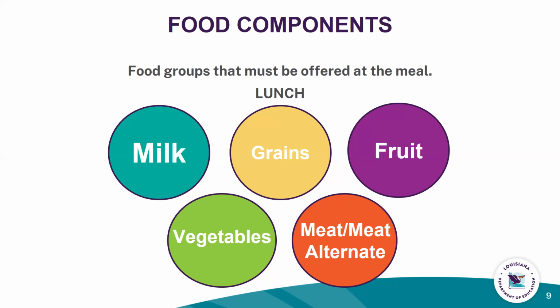The components must be available to all children from the first child to the last child, even though not all children will take every component. If all the components are not available for every child to choose from, the school will not be able to claim reimbursement or get money back for any of the meals served that day.